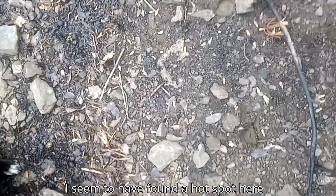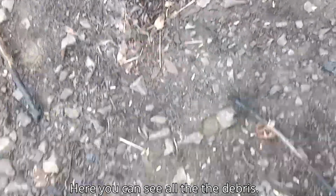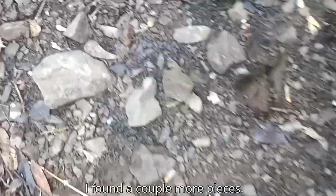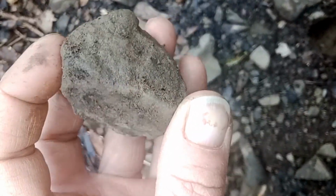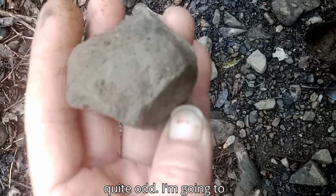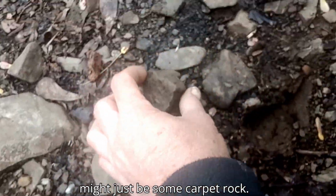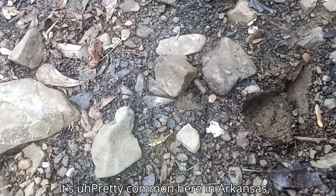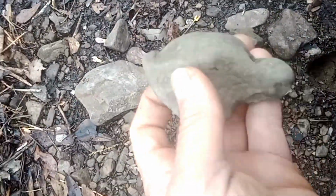I seem to have found a hot spot here where this water swirl was going on. Here you can see all the debris, and I found a couple more pieces. This one seems quite odd. I'm going to clean this one up and check it out. That might just be some carpet rock. That's pretty common here in Arkansas, but it's hard to tell with it that dirty.